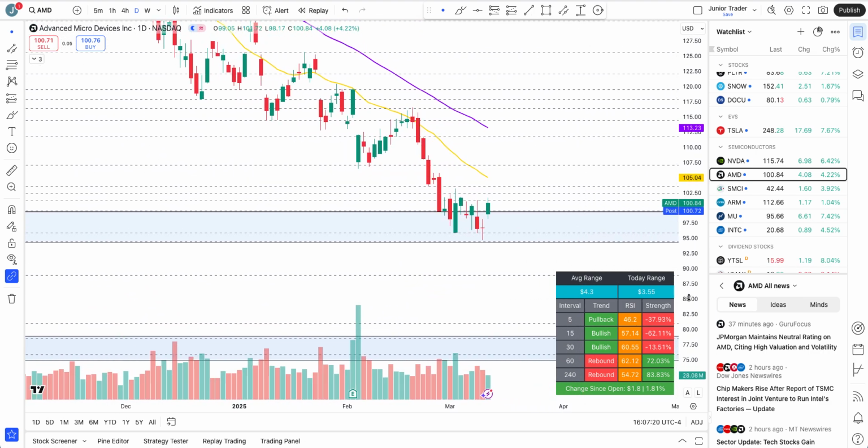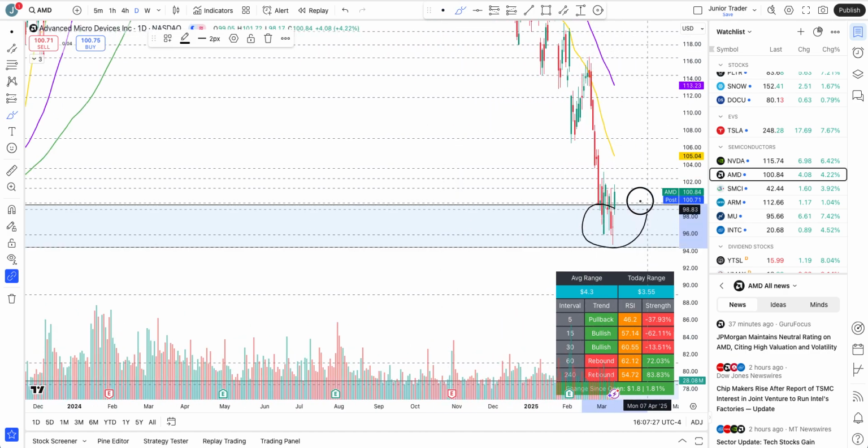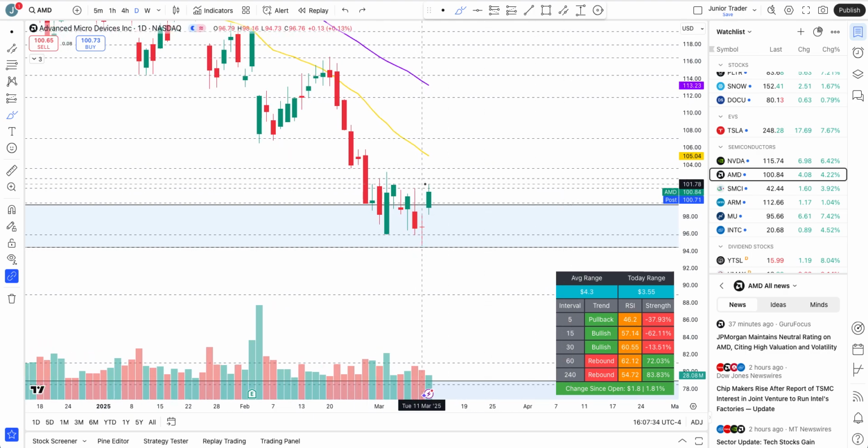All right. Okay. AMD is the next one. AMD, beautiful price action. Also the zone that I mentioned about it. It's giving us a good bounce, good price action stabilization. It's not in a full on uptrend. It's technically still in the downtrend. It's a good rebound. So it's a good stabilization.